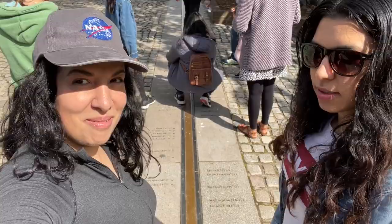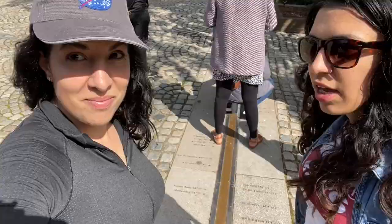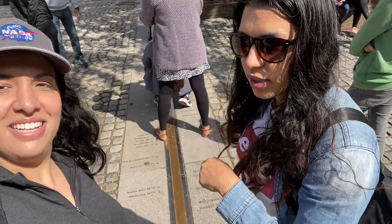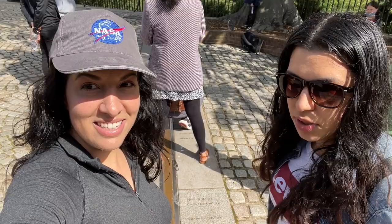East, baby. Everyone needs this light. And look what happens when you stand on it. You're literally east and west at the same time. This is what determines the Greenwich Mean Time. So that just goes to show you, Greenwich really is the centre of the world.